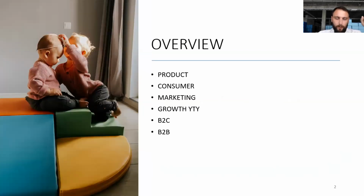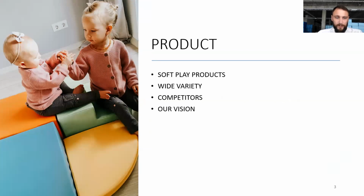So this is a small overview of my presentation. I'll begin talking a little bit about the product. As I mentioned, the product is made from a soft yet rigid foam core and an artificial leather cover.